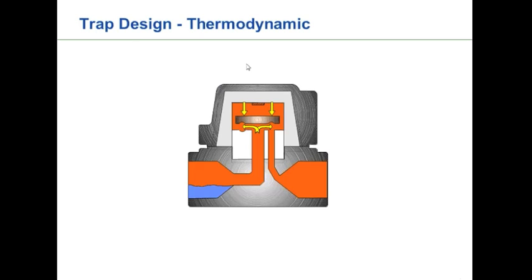The last type of trap we'll look at is the thermodynamic trap, and the thermodynamic trap is a very, very common trap in tracing applications. They're small, they're inexpensive, they're fairly robust. The biggest negative with the thermodynamic is they're not the most energy efficient. They do consume a fair bit of live steam as they're operating. Even when they're operating correctly, they are going to consume a fair amount of live steam.